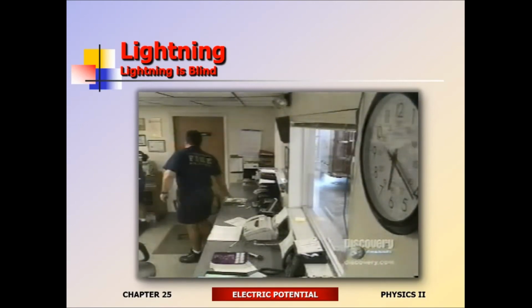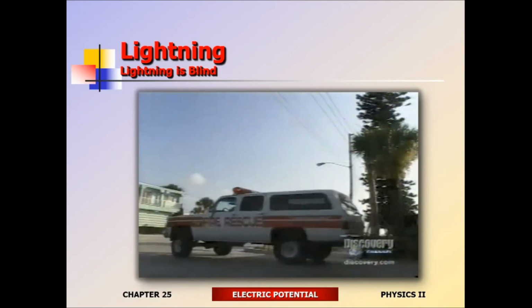Lightning is among the biggest natural hazards, killing more people each year in the U.S. than hurricanes, tornadoes, and earthquakes. The paramedics in Lightning Alley are only too aware of this. This storm has already claimed its first victim. Who will be next?